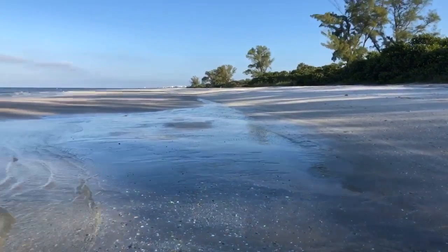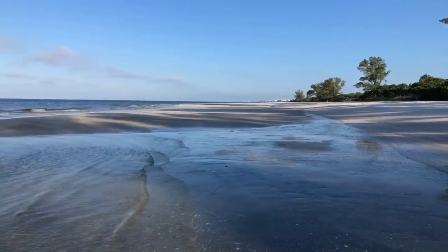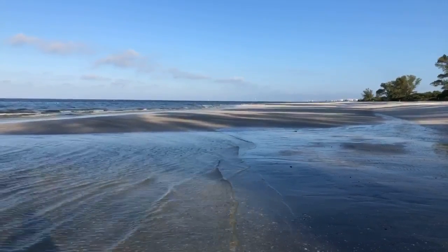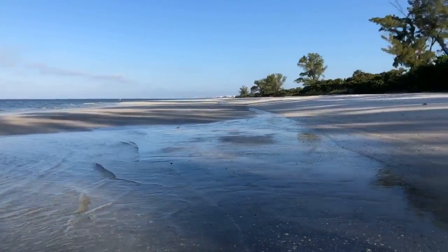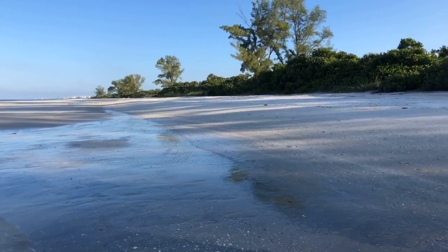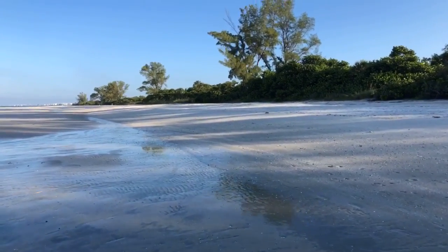Look at the size of the sandbar here. Look at the size of the beach. This is the south end of Area 4. Look at how much beach there is right now. Absolutely incredible. All because of the low tide.